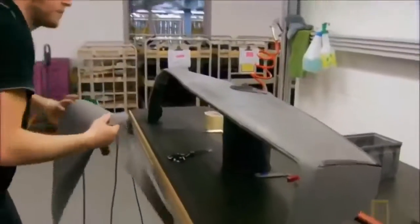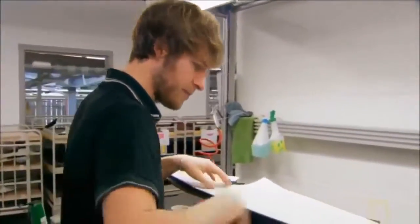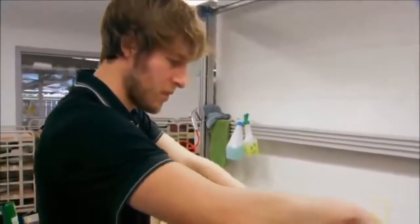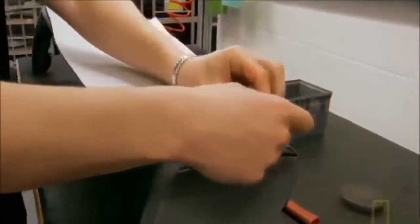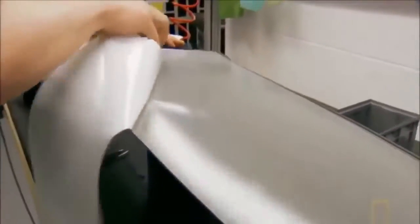Over the years, I record every car that's done. I know every car that's gone out, where it's gone, and the only thing I don't know is who owns it. I'm the only one that can do this, and they are all mine.